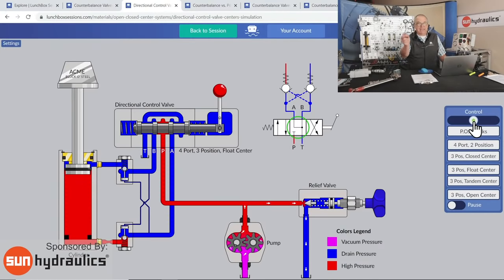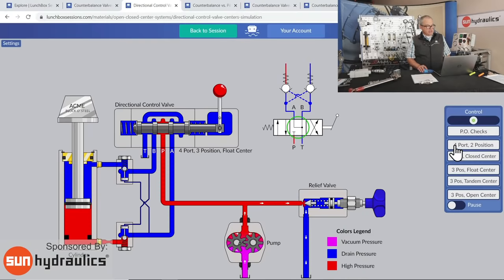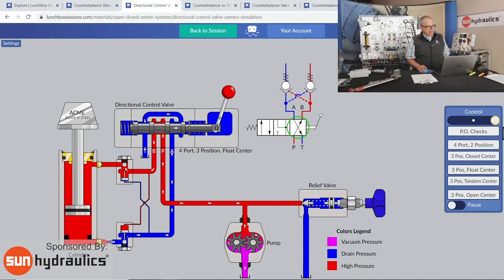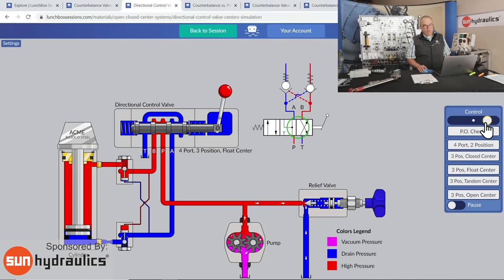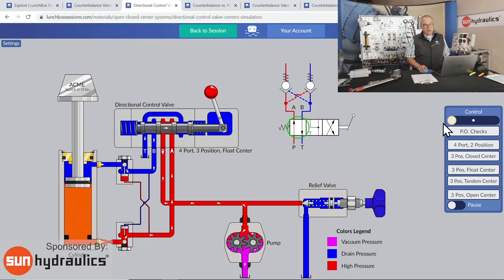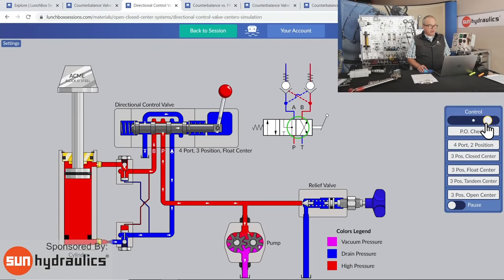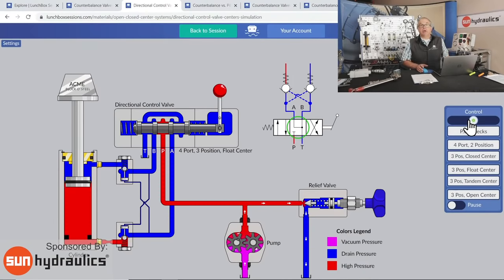So now we're moving back again to a slightly simpler concept for a moment, moving from counterbalance valve back to something simpler, just to grasp some basic things about load holding and about what the scenario looks like when you're unlocking a pilot operated check valve. And one of the things I wanted to draw to your attention is that float center directional valve with the A and B work ports connected to tank, as you see it in the green circle there, that is a very popular combination for both pilot operated check valves and for counterbalance valves.